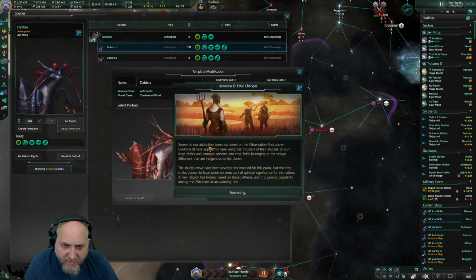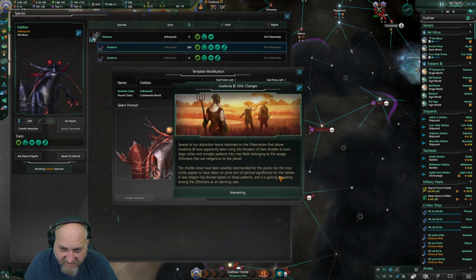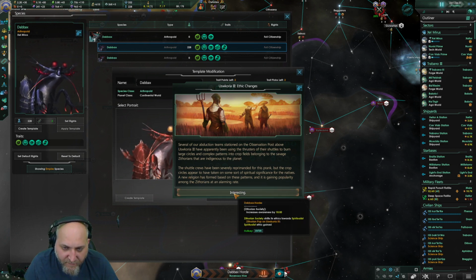Several of our abduction teams stationed on the planet have apparently been using the thrusters of their shuttles to burn large circles and compass patterns. The shuttle crews have been severely reprimanded for this prank, but the crop circles appear to have taken on some sort of spiritual significance for the natives. A new religion has formed on the patterns and is gaining popularity. Great.